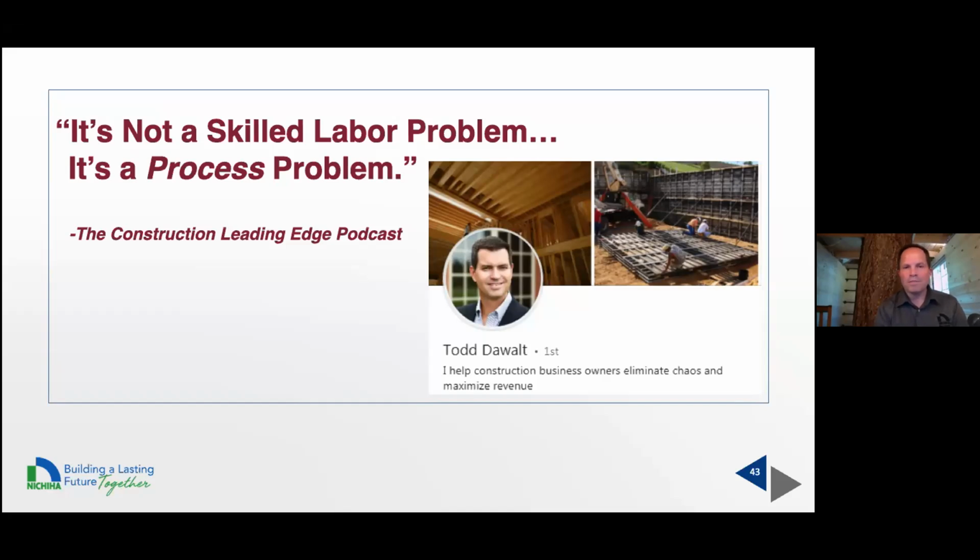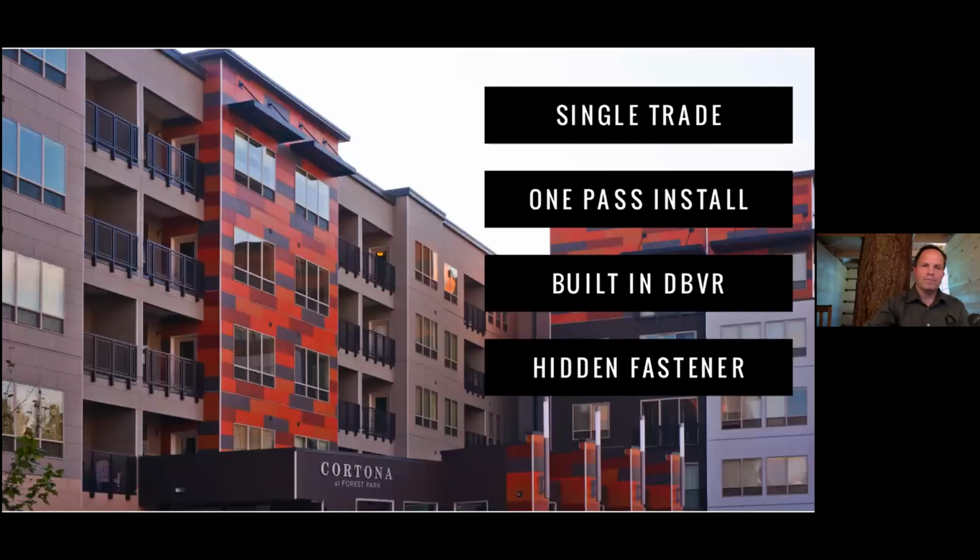Some of the process problem is not in the actual build or design. It's in the communication process. So we just need everyone to know that getting in a room together, even if it's Zoom rooms during coronavirus, a lot of these problems can be solved with velocity by having the conversation, having the right people in the room. So again, this one pass install is a single system, multiple looks with one system, hidden fastener, built-in rain screen.